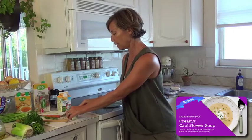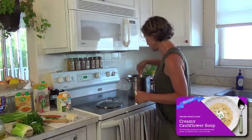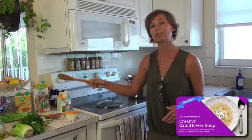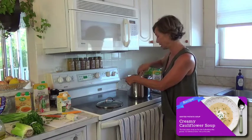Okay, so I'm going to put another tablespoon in. And again, you can read the sheet. I'll tell you what the sheet says, about 3 to 4 tablespoons. And I'm telling you, I use about 4 to 7.